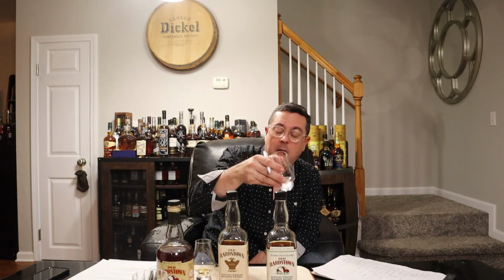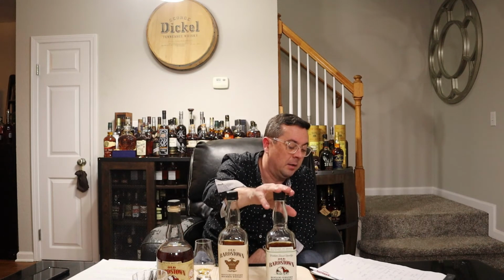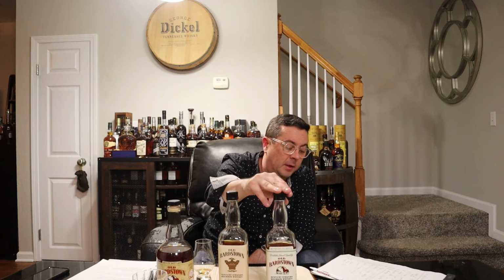So that means first is A, which is the bottled and bond. I want to taste these one more time and compare notes. Interesting. So bottled and bond is first, the 90 proof, and then the estate bottle. So we go 100, 90, 101. Weird. Really weird.